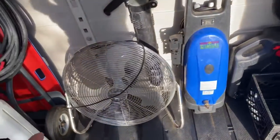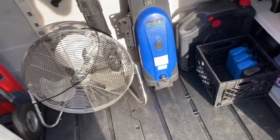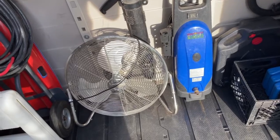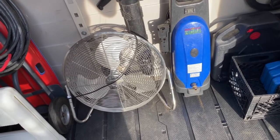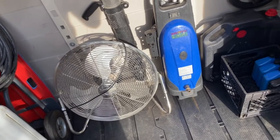My jack's in use right now on the Jeep project, but that'll slide in here. And come winter, let's throw the snow shovels in here and all the other good stuff. What do we need for winter?